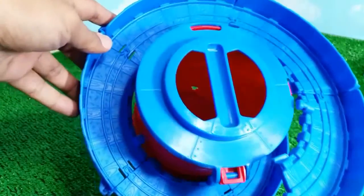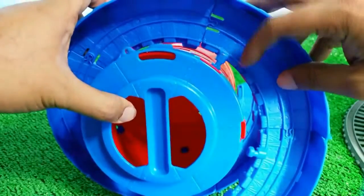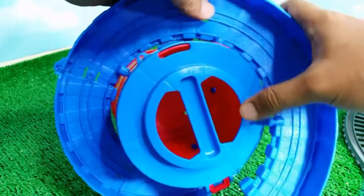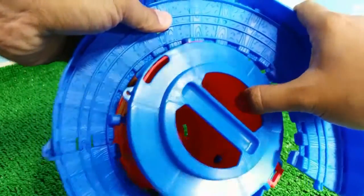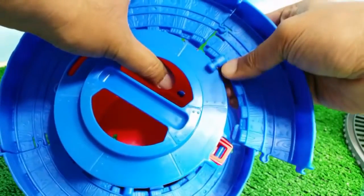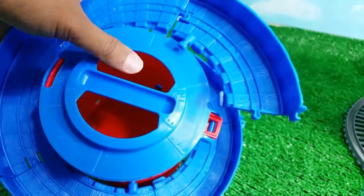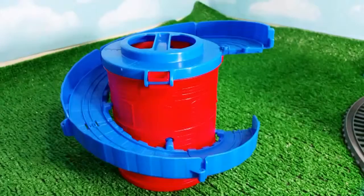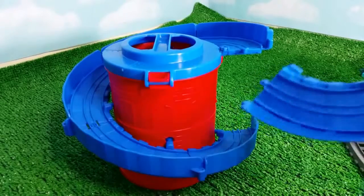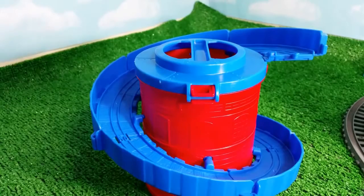This is pretty self-explanatory how you do this. Here you can see there are some connectors. It goes into place and it should click. This one should go somewhere, so let me figure that out. I found that this one should go down there, so I'm going to put it right here. Okay, I'm done making it.